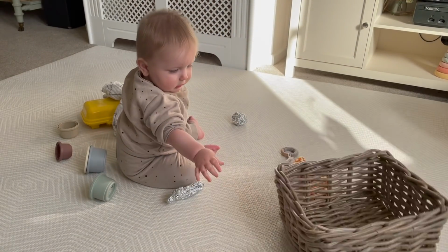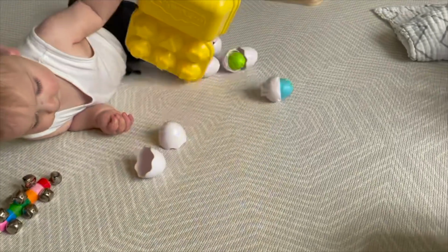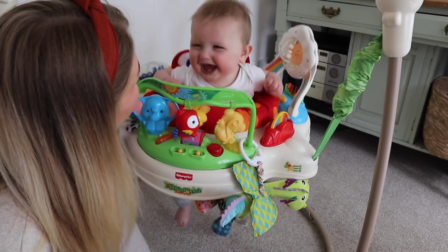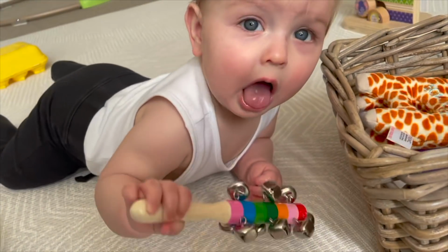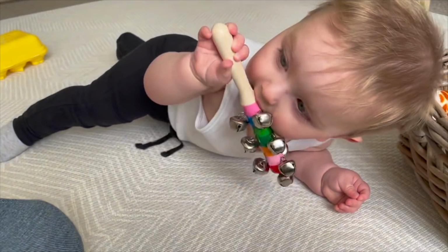He's absolutely obsessed still with these 3 things. Probably his Tommy eggs is his favourite toy. He loves his jumperoo still though, to be fair, and he also loves this little wooden bell rattle thing. He absolutely loves it. So anything that he can put in a basket is his favourite thing, to take them out and then chuck them, then take another thing out and then chuck them, bash them together.